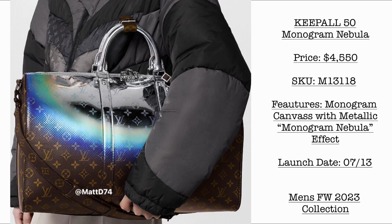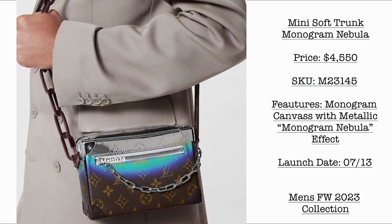Then still on the men's Fall Winter 2023 collection, OMG, so we had the Keepall 50 in the monogram nebula print. So price is 4,550. So this is a monogram canvas with metallic monogram nebula effect, launching July 13. This one, so beautiful. We have the mini soft trunk monogram nebula. Price is 4,550 USD. So again, same features. We have silver hardware and it has a black chain shoulder strap.